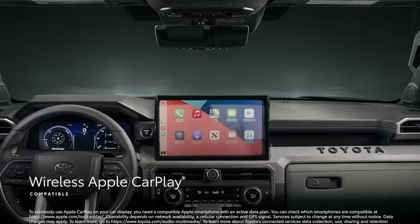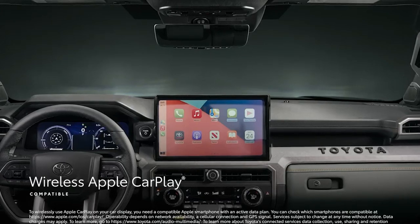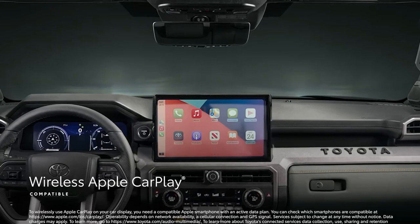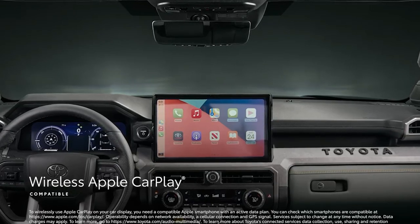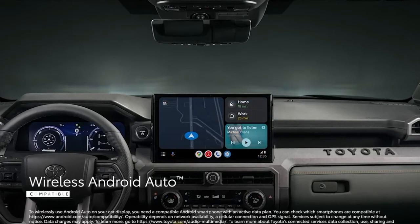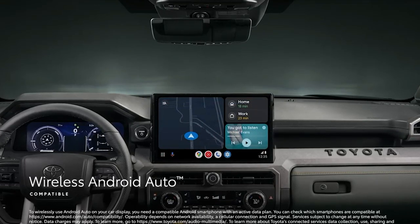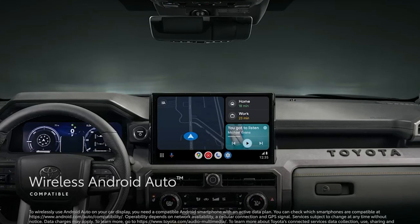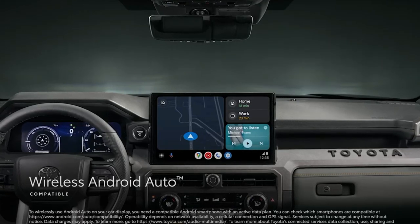This platform includes standard wireless compatibility for Apple CarPlay, which connects drivers to the apps on their iPhone, including Maps, Messages, Podcasts, and music subscriptions. In addition, wireless Android Auto compatibility makes it easy to stay connected to Android devices and access various apps and services from Google. Now, a quick note here, if you're going to have wireless Android, your phone has to be compatible with wireless Android.